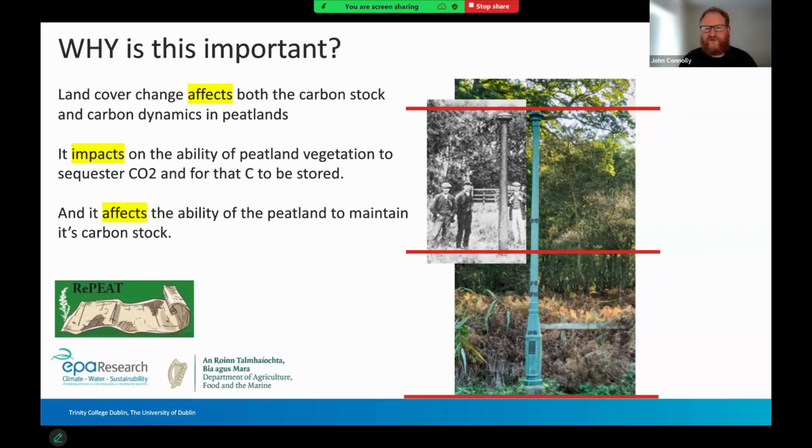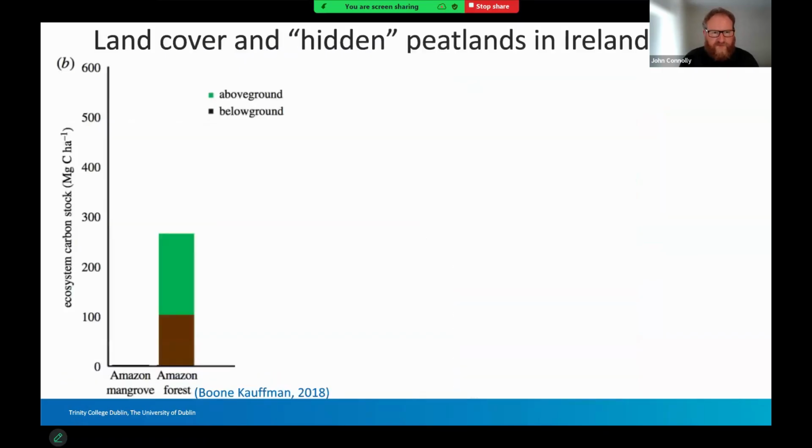So we had a project that was funded by the Department of Agriculture called Repeat. And I'll just go to this slide first that talks about the land cover as well. This is where we're looking at the land cover, and we're saying that if we're just looking at what's on the top and we don't take into consideration the soil below in policy, then we can run into issues. The reason is that land cover effectively hides the peat soil.